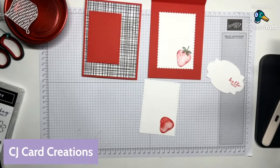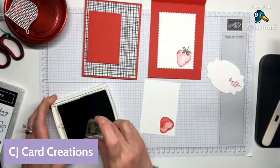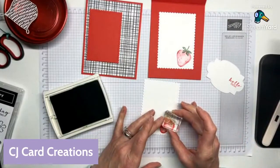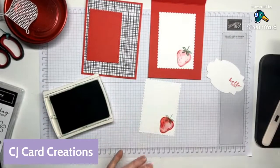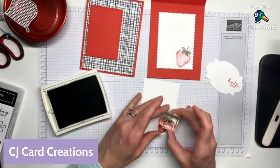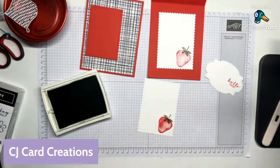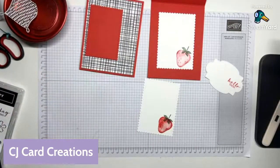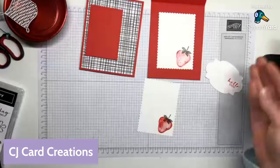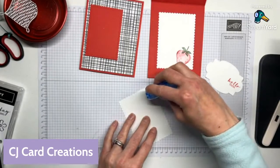Isn't it funny? Once you figure it out a couple of times, it's just like, oh yeah, this is easy, and it makes my life so much better. So this time I'm actually doing the filler stamp first and the outline stamp second. The reason I'm doing it this way is just to show you that it totally doesn't matter. It is your preference, at least with this stamp set. I think sometimes it actually does make a little bit of a difference, but for this one, you're good to go either way. So now that that's done, we can go ahead and adhere this to the inside of our card.